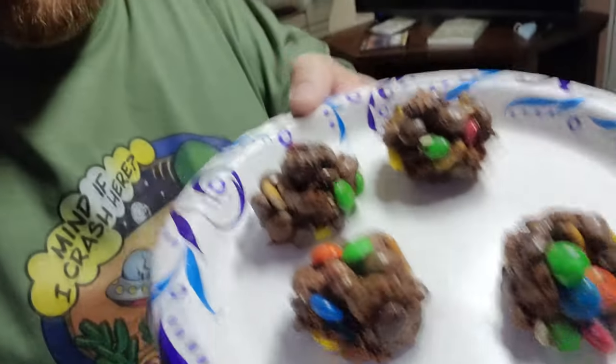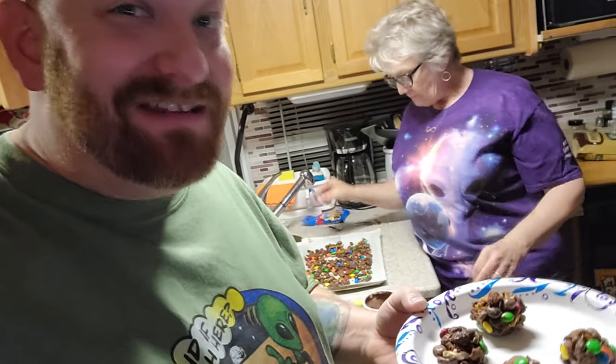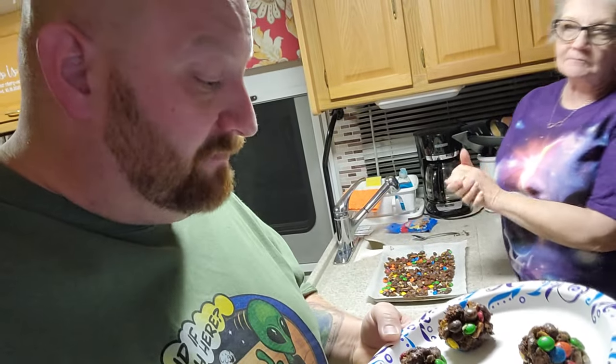Guys, these are pretty big, and it's looking like they're gonna be pretty rich. So we're gonna call it a night on these for the moment. We're gonna put these in the fridge for a little bit, and give them a taste test in a little bit. All right, these have been in the fridge for a little while here.